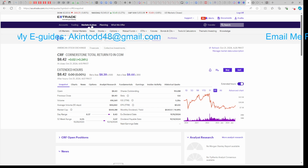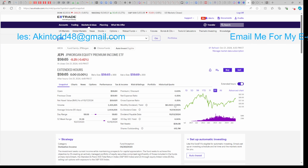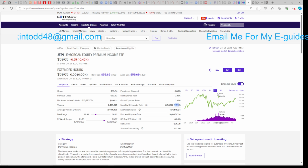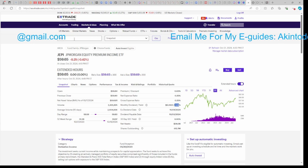JEPI's yield is so low, all right? Cornerstone has a 20% yield. JEPI has an 8% yield or something like that, 7% right here. It's so low that you can't really live out of a JEPI. Plus, it didn't even make it back to its old highs. So there's erosion with JEPI. But Cornerstone has a bigger yield, better performance.